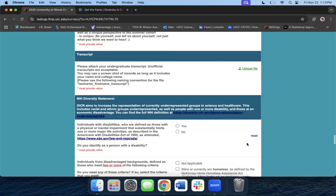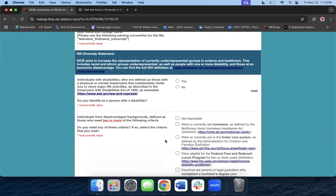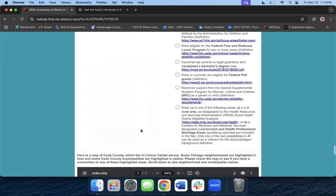For the NIH diversity statement, this section is important to be accurately filled out for eligibility criteria for the DICR program. For example, if you're not sure if you qualify as a person with a disability, you can click this link here to learn more about it. We've also included links for disadvantaged backgrounds so that you can clarify and find out if you should be checking this or not for yourself. So you'll want to check anything that you meet the criteria for, and then if you do not meet any of the criteria, you still need to hit not applicable.